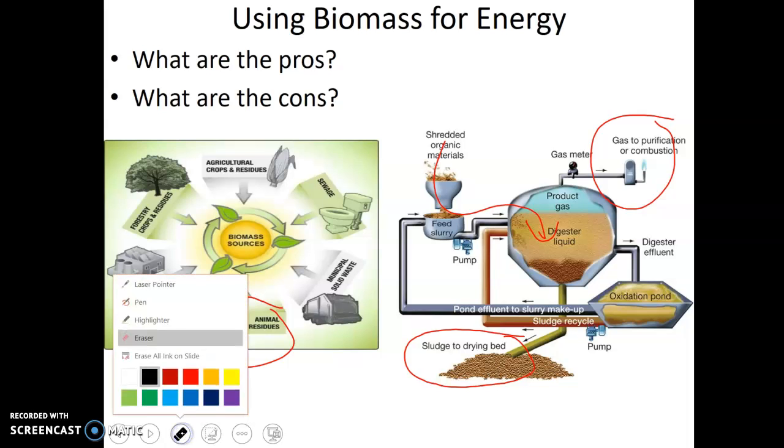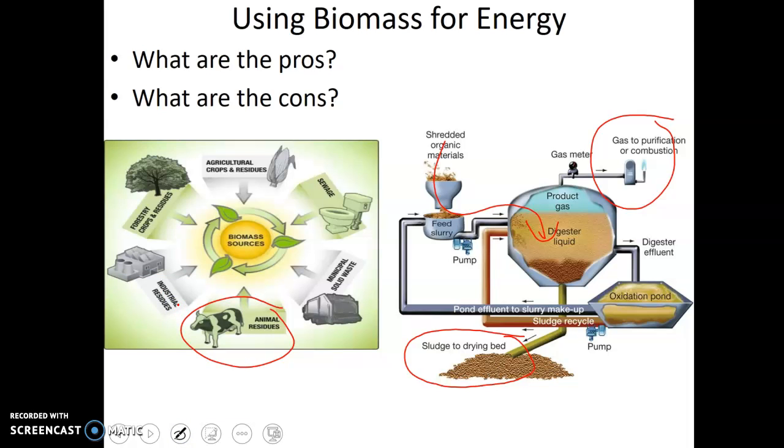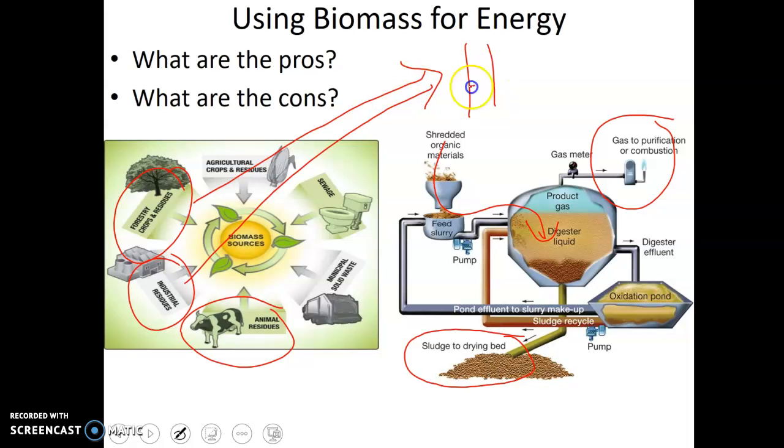And then lastly with this, what we would look at is, say, industrial residue, forest residue, anything along those lines. We could take that and we can directly just burn that to produce heat or electricity. So you could heat it to produce heat directly, or you produce steam, steam spins a turbine, turbine spins a generator, and you get your electricity in that fashion.